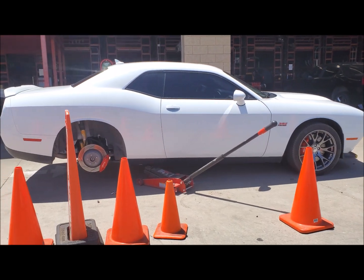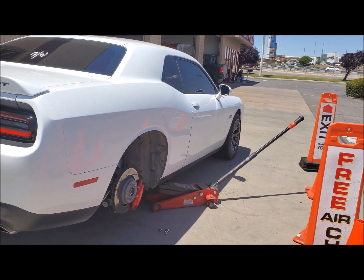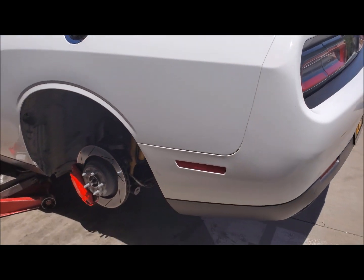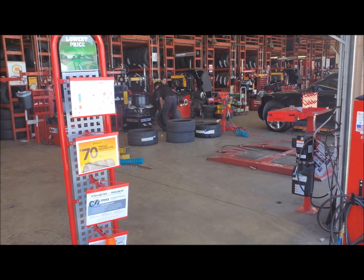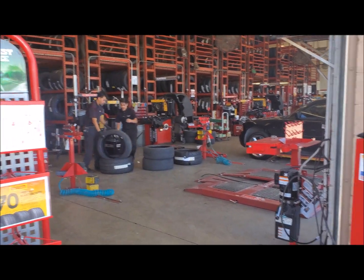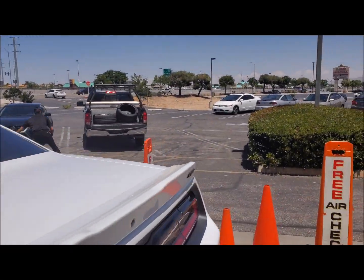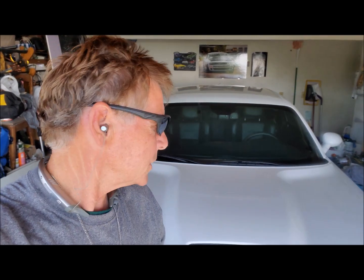Okay, there's some confusion about when we'll be here, but these guys are kicking it out now. So the car's getting ready. You can see the wheels are gone, and they're putting the other ones on right now. Okay, so I'm back. The white shadow's in the garage, and it's got the Mickey Thompson drag radials on it.